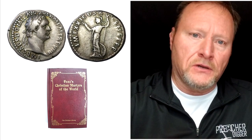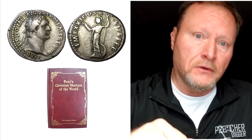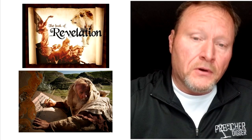But the second persecution was under the Roman Emperor Domitian, and it began under his reign. He was the brother of Titus, who also went down and destroyed Jerusalem. The most famous thing that Domitian did was that he exiled John to the island of Patmos. And we know that John wrote the book of Revelation.